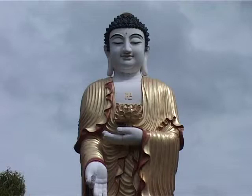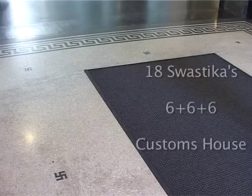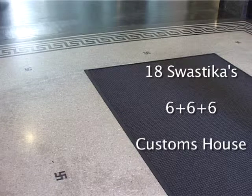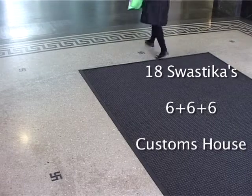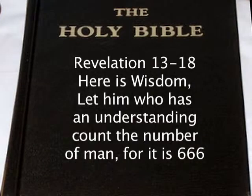And now back to the first episode where the Buddha wears the swastika, and my claim that the 18 swastikas placed on the floor of Customs House represent the number 6 plus 6 plus 6, and the statement recorded in the Bible that here is wisdom, let him who has an understanding understand the number of man, for it is 666. The Bible indicates that there is knowledge associated with the number 666.